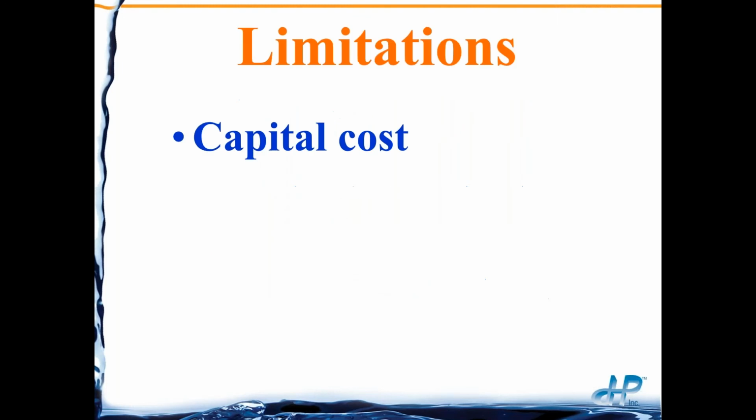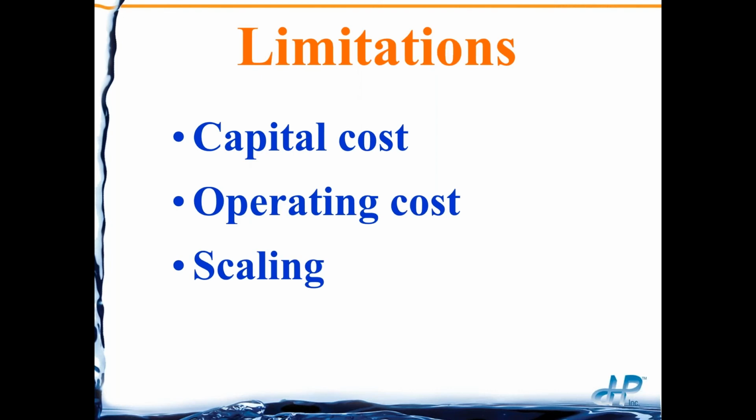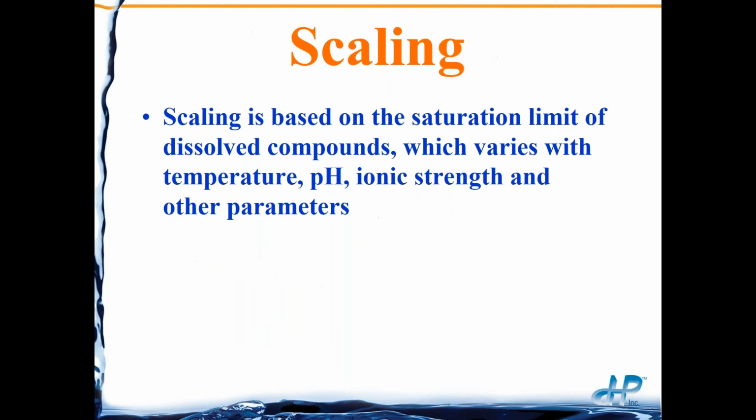What we have to do is really analyze these new technologies. And the things that we're really taking a look at is we want to know real world capital cost, operating cost, and operations. We want to know, are they prone to scaling? Are they prone to fouling? And how do we handle those? So these are things that I'm going to be listening for in today's presentation by Bryan, just to see what MCDI is like.